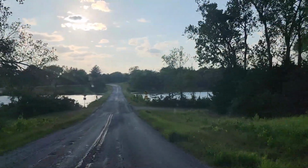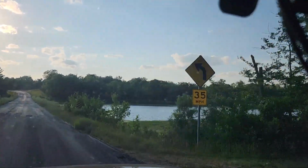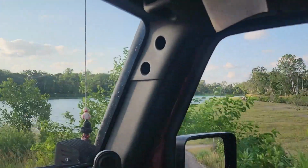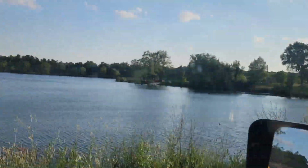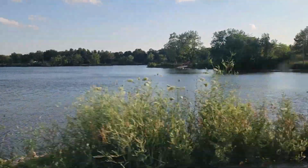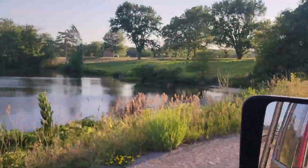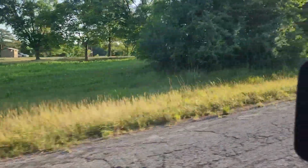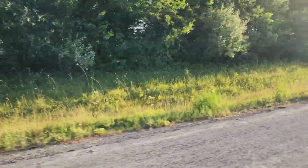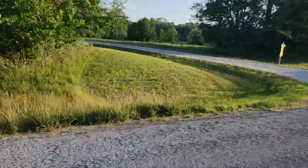Look how pretty this is down here. Both sides of the road. All right, we're about ready to go into Campground B. It is not nearly as fancy. Well, I guess I shouldn't say that. None of it's real fancy. It's more open, I guess you'd say. Yeah, it's more open. There's not as many trees.